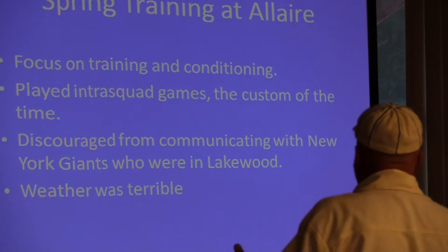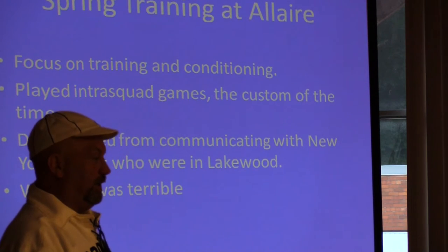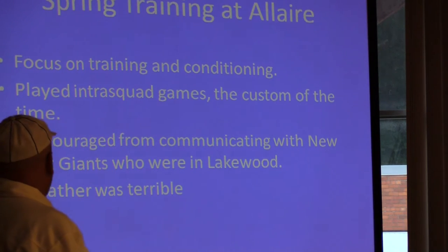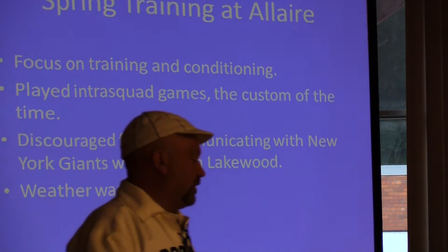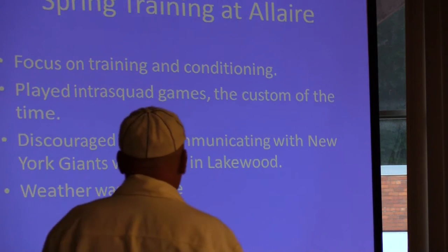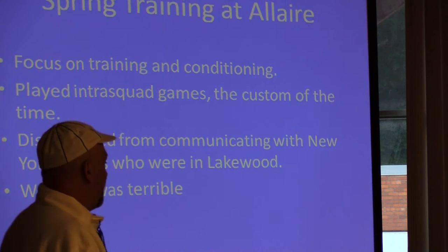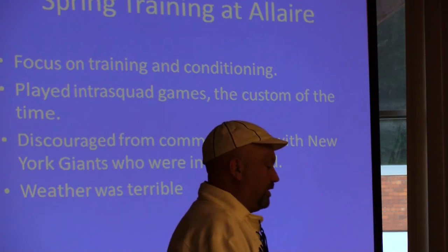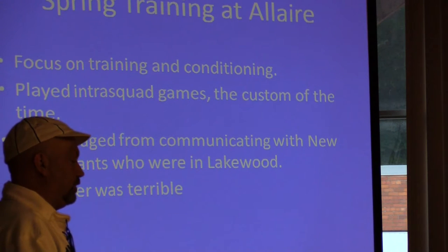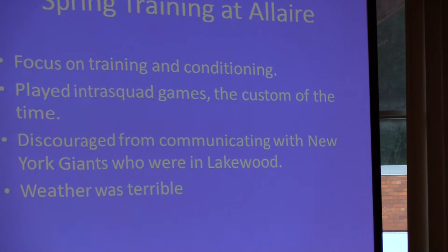First of all, the concept of spring training in those days wasn't like it is now, where the teams play other major league teams or play college teams or that type of thing. For the most part, the games that they played were intramural, inter-squad. There was some discussion in 1898 in the papers that they would possibly get a chance to play the Giants, but that actually was discouraged, because as it turned out, as you probably know your history, the Giants were in Lakewood, and Lakewood was the place to be.